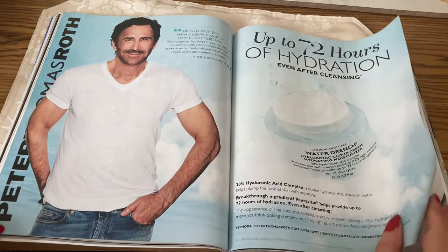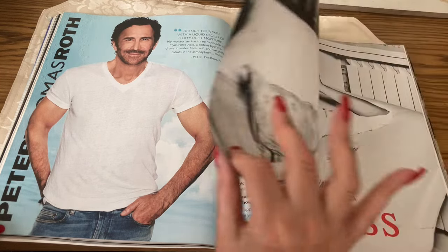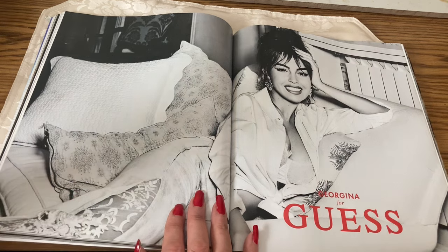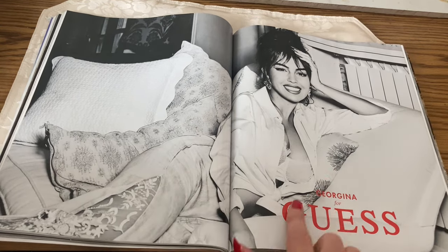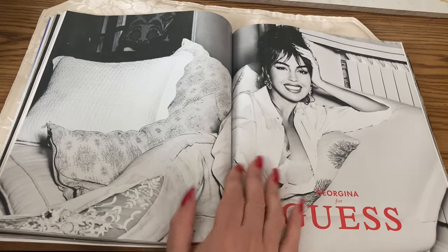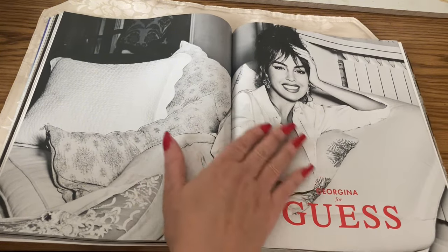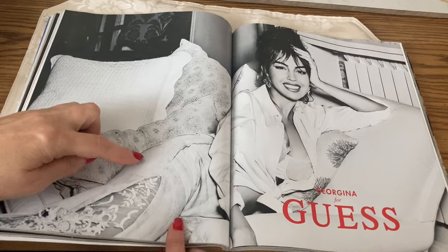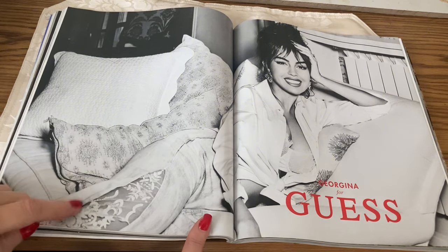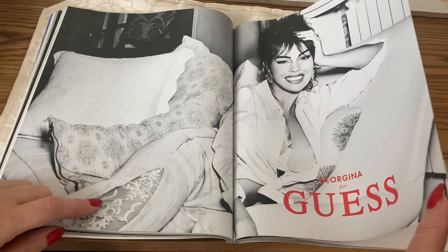Here we have Peter Thomas Roth, Water Drench, Clinical Skin Care. Up to 72 hours of hydration, even after cleansing. Here's Georgina Rodriguez for Guess. If you want to go on the Guess site, there, I think it said festival ready. And there were a lot of cute clothes geared towards the summer festival goer, concert festival. And I'd say these jeans fit the bill. I think it said festival bound. This is a lace denim flare pant, low stock though, and they're $300. So if you want them, get them. I love her nails.